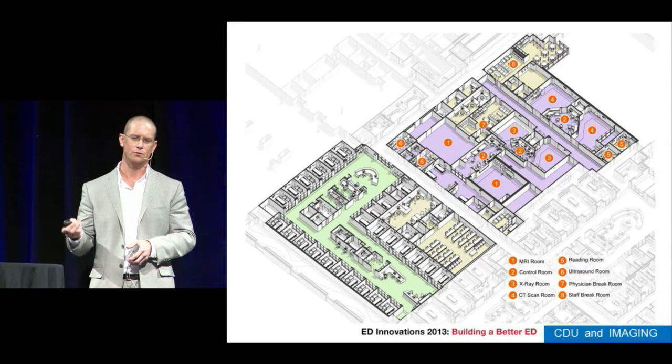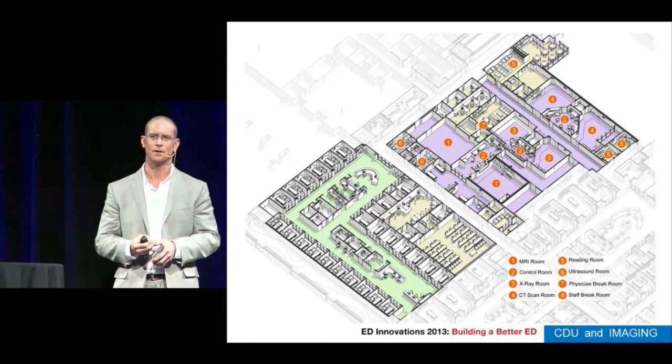It's made up of two CTs, one of which they just recently replaced. Initially, it was an installation, the eighth installation of Toshiba's 320-slice.